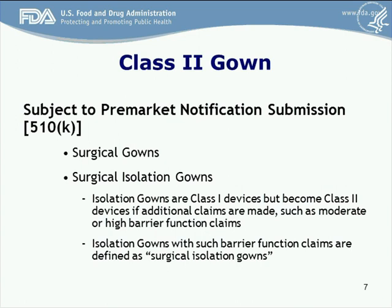This includes surgical gowns and surgical isolation gowns. Isolation gowns are Class I. However, they become Class II if additional claims are made, such as moderate or high barrier function, or claims associated with a PB70 level 3 or level 4. These gowns are defined as surgical isolation gowns and should be reviewed by FDA. Isolation gowns with barrier function claims are defined again as surgical isolation gowns.